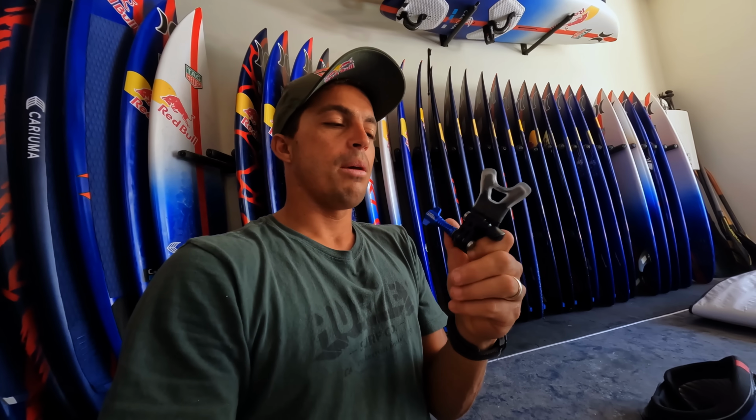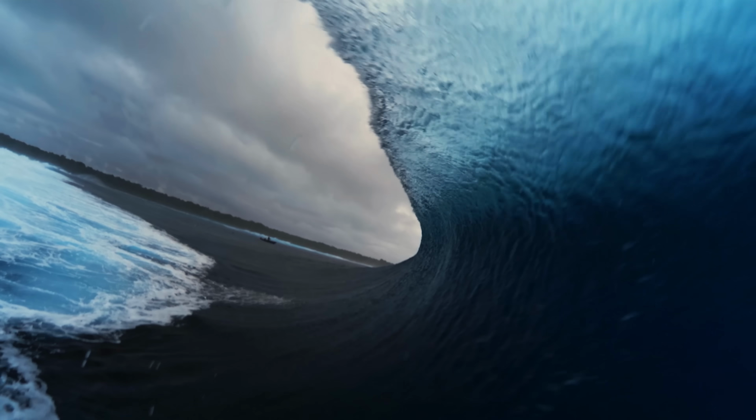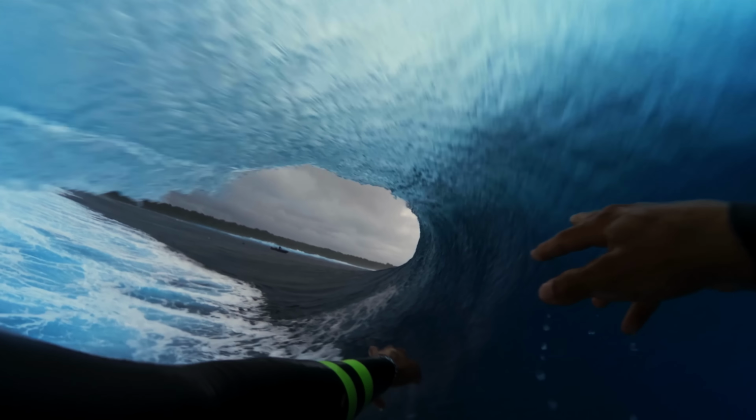And then the mouth mount. This is like the best, I would say, 2-in-1, because I can slide this mount straight onto the board mount in case I'm not using it, but then I can always stick it in my mouth and get my POV.